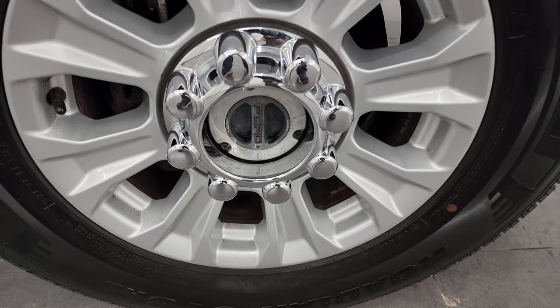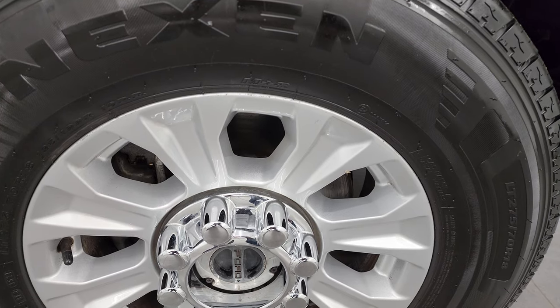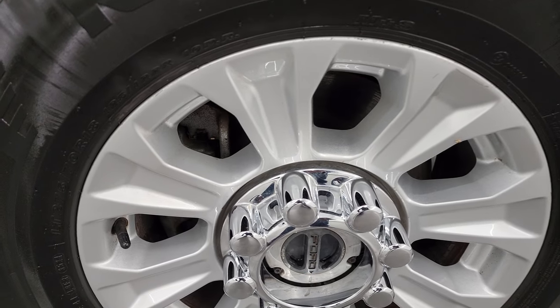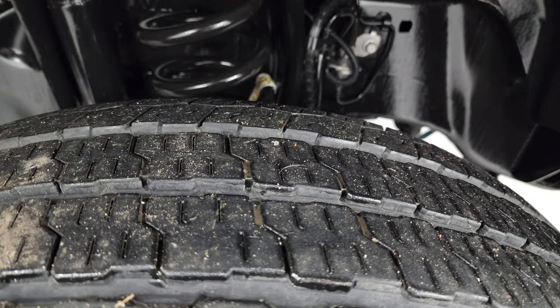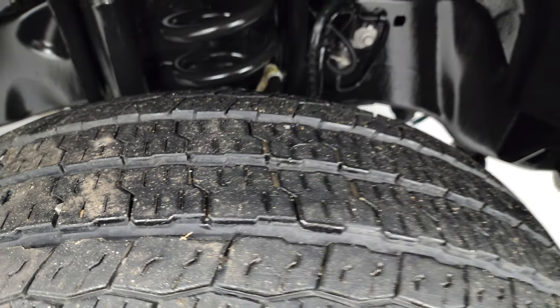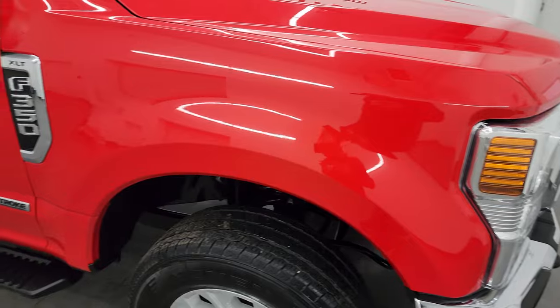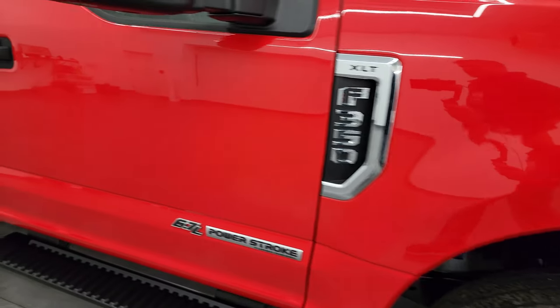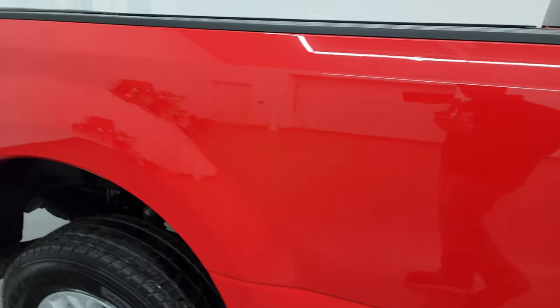No major scuffs or scrapes on that wheel, and it has Nexen Roadian CT8 tires. These are LT275/70R18s, and I would say they have probably about 60% of the tread left on them. Frame and underbody is exceptionally clean on this truck. And as you go down this side of this 2020 Ford F-350, take note of how clean that body is, how reflective and mirror-like that paint is.